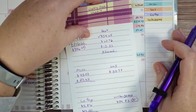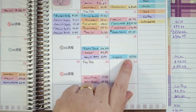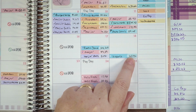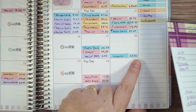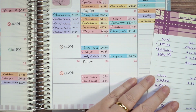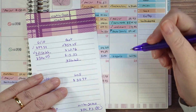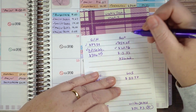Hold on, backtrack. Friday night, we decided, or Saturday night, we decided to go to Logan's. We've been trying to get into this place. It's very busy all the time. And so we saw a good opportunity to go. So we went. Logan's, $62.96. And I have that right there.